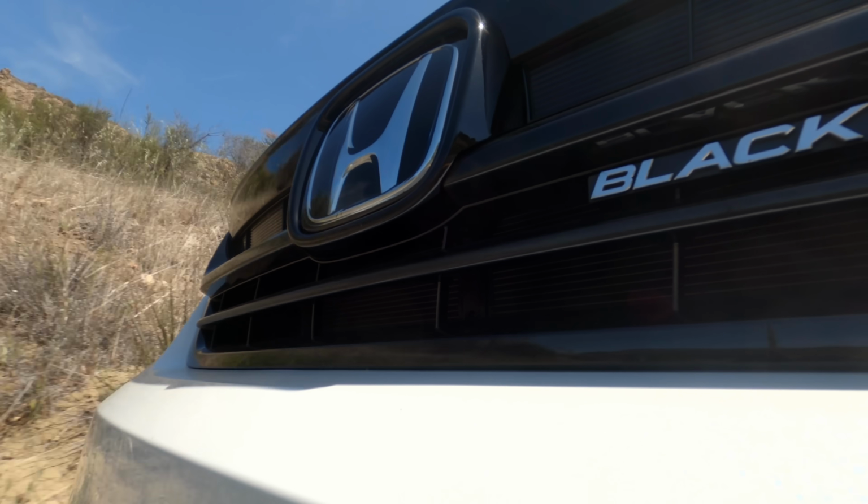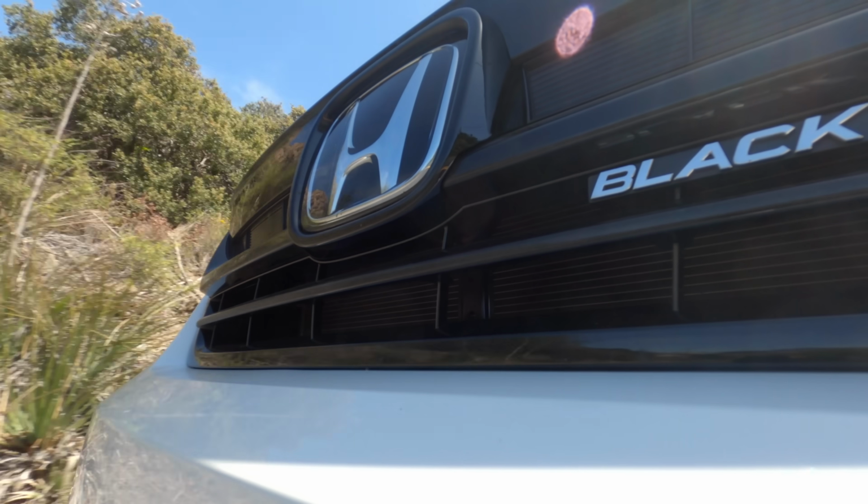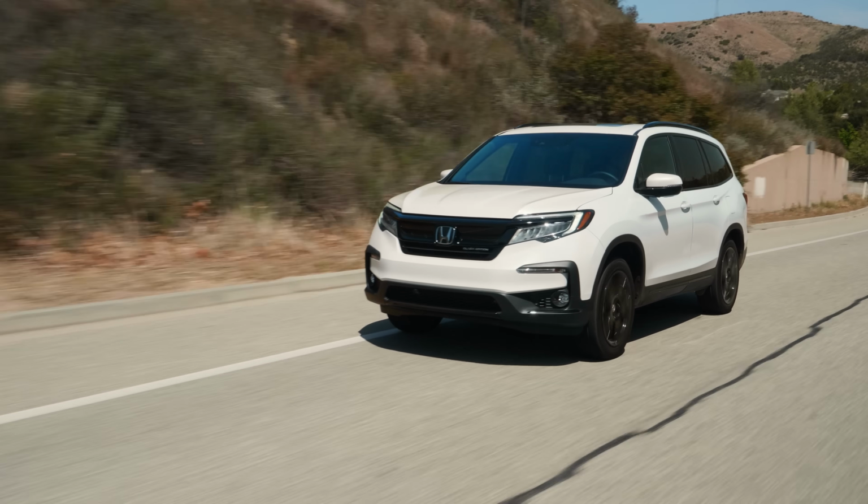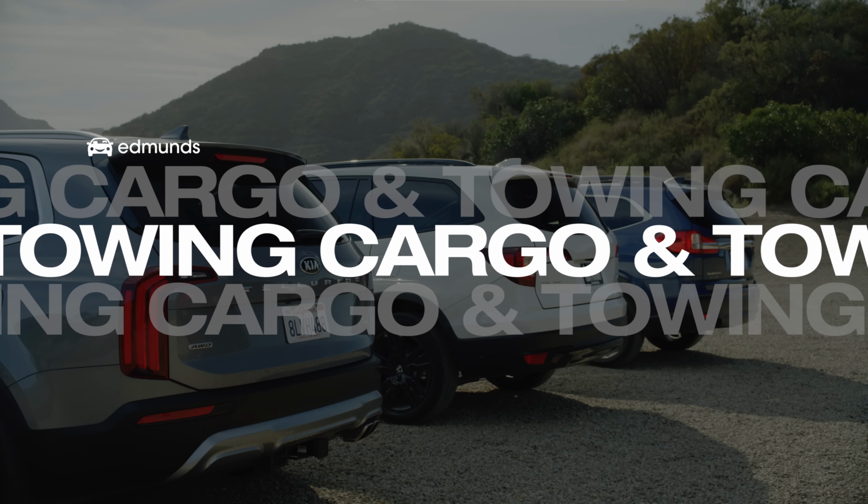Old Man Pilot can still yell at the young punks to get off its lawn due to its edge in performance and MPG. But the competition ain't over yet. Now let's check out the business end.